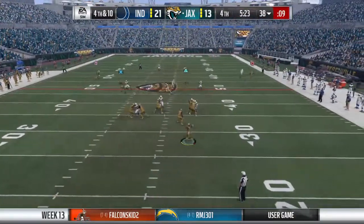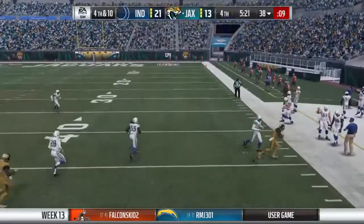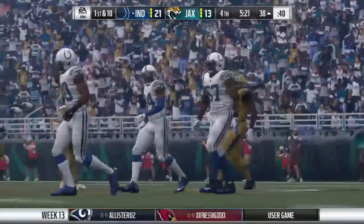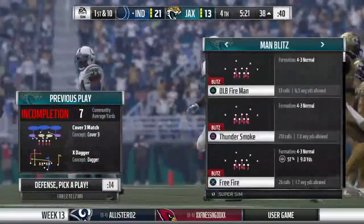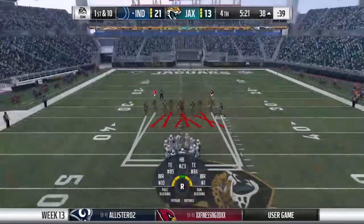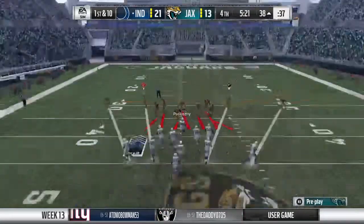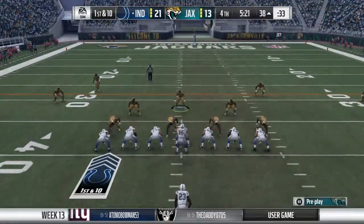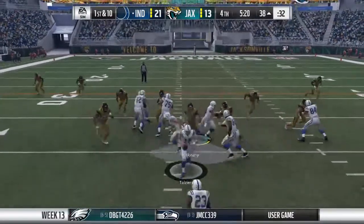Desperation time, fourth down, Bridgewater. And no, it's incomplete. Boy, it looked like he had it and dropped it. And the Colts are going to get the football in outstanding field position. Well, they've got the slim deficit, decided to go for it, hoping to keep the football and erase that deficit. But, boy, deep in their own territory like that.